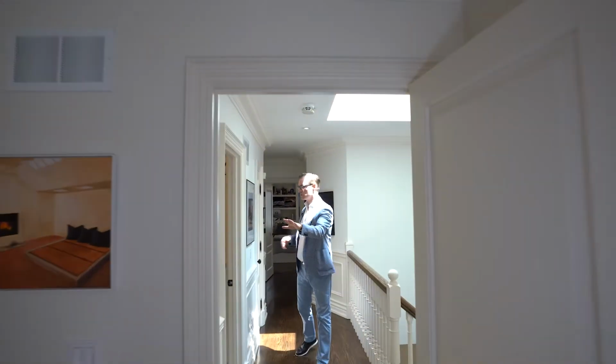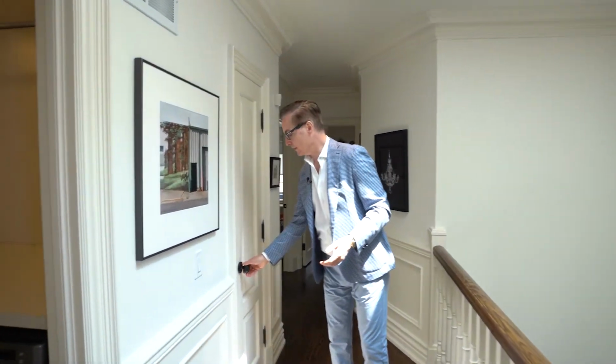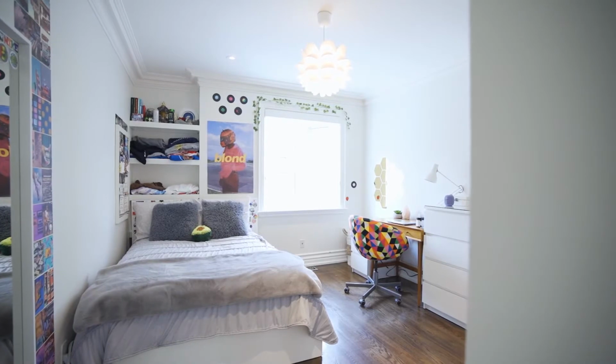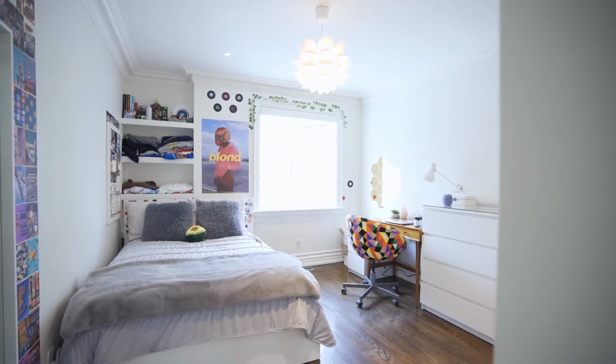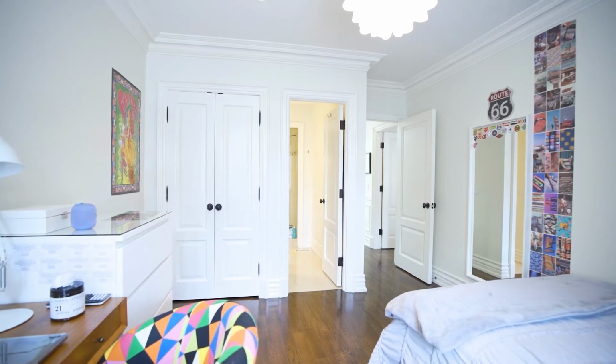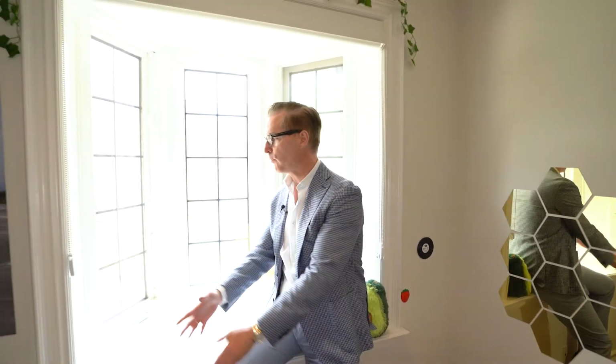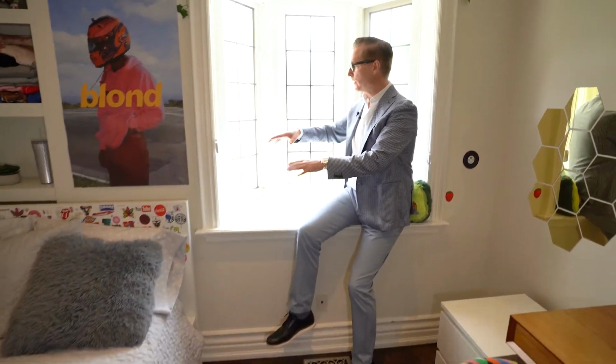So we have here two linen closets. That's great. Normally there's only one. This house has two. So we're at the front of the house. This is really delightful. You see this frequently in Victorian houses with this elevated, this is called a bow window, not a bay window. The difference is a bay window goes all the way to the floor and the floor juts out. A bow window is elevated.